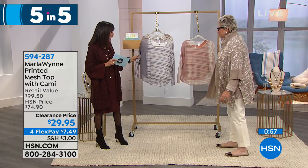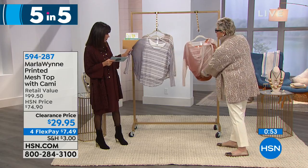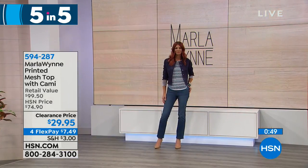We have a fabulous mesh top with a cami underneath. It's got a matching dyed-to-match cami right underneath. Normally $74.90, $29.95 today. Do you see how great that looks with the crop top?